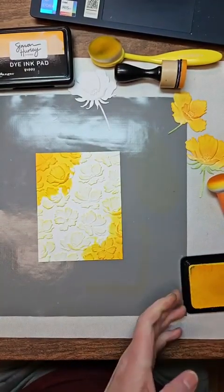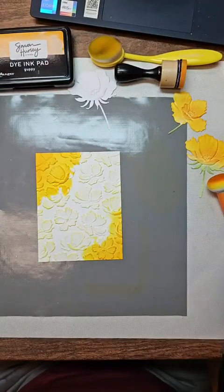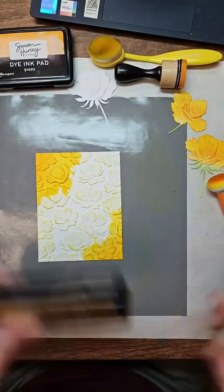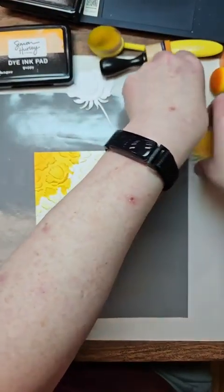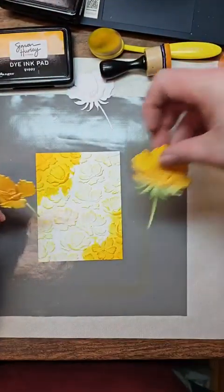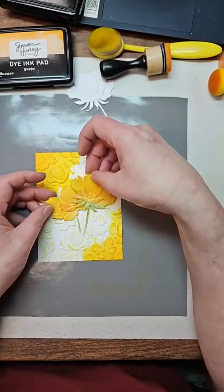Like that. I think that looks really cool. Okay. So then what I ended up doing for the flowers, I'm just going to do one of these flowers to show you guys. But what's going to end up happening is we're going to pick a sentiment, and then these guys are going to go on foam a little bit.